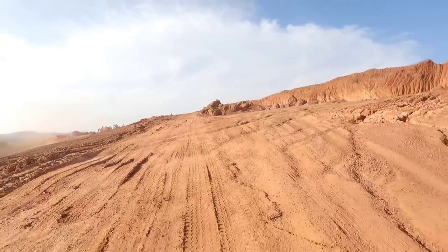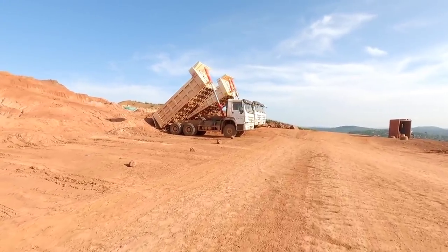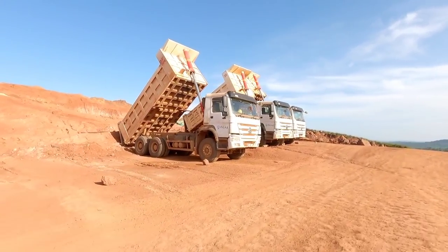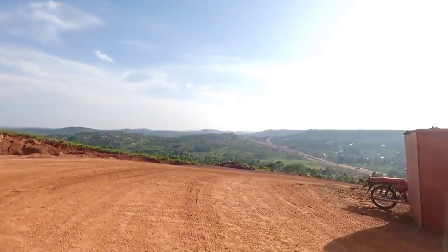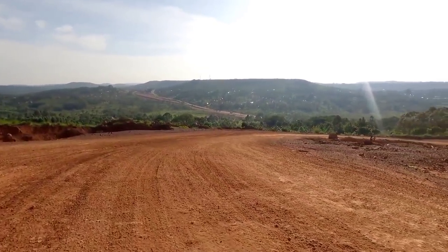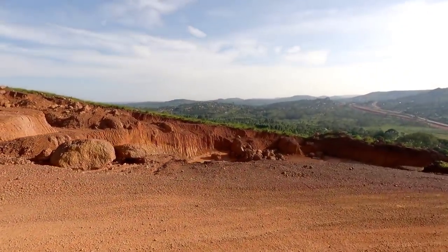And this is where we are coming from. So these are one of the machines they use, the Chinese use, to fetch marram down the valley at the express road. Wow, look at this dish, guys.